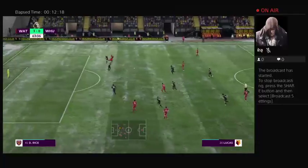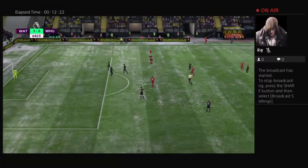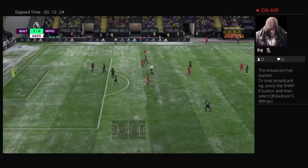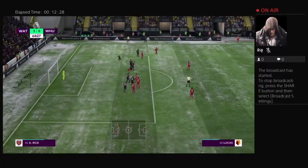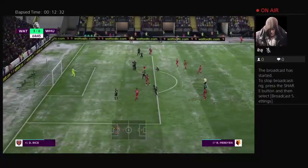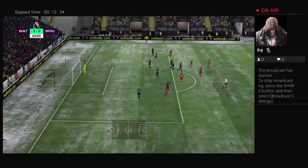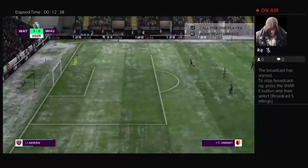Etienne Capoue anticipated the free kick given by the referee, and the defending team might be in trouble. They might regret conceding this. And a goal! He's just skimmed the crossbar. Oh, unlucky. Went for placement. Really good technique from him.